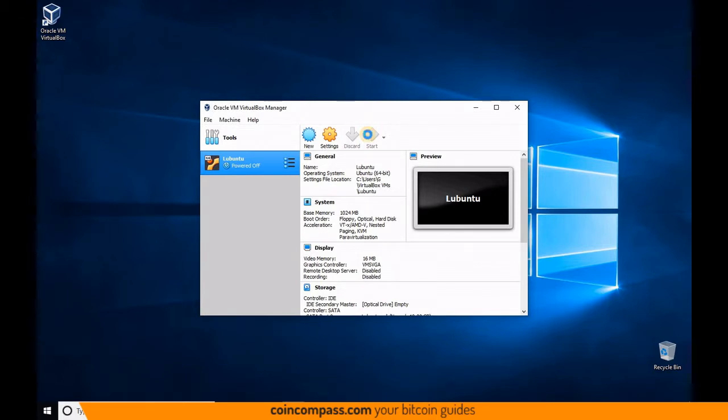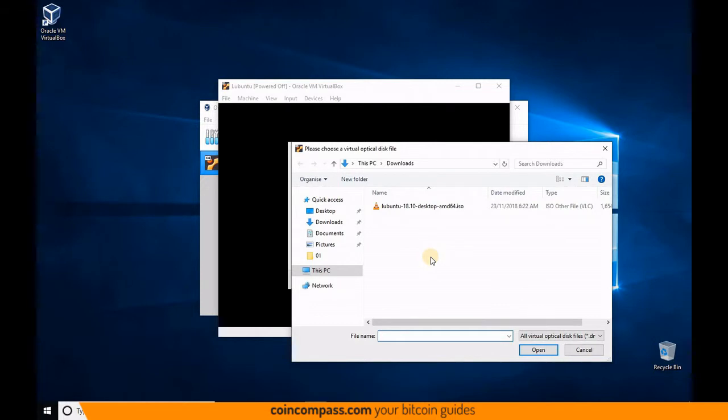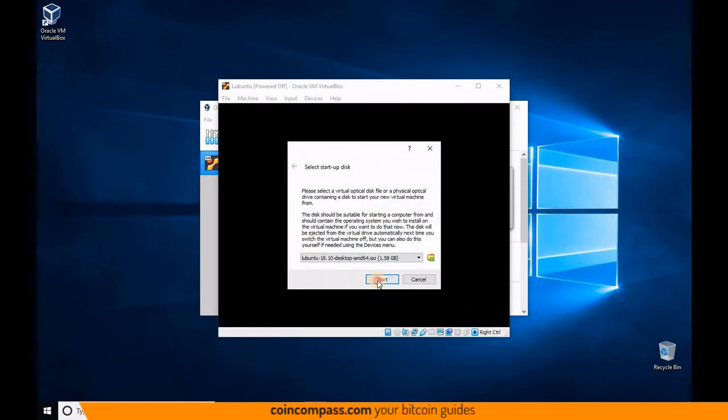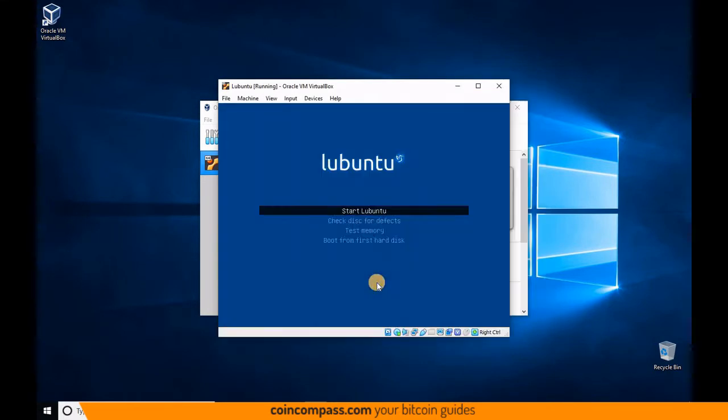And what we've done, we haven't even set up Linux yet. What we've done is we've created an empty virtual machine. So when we start it up, it's complaining that, well, I don't know what to do. So we're going to browse for the Linux installation that you downloaded previously. So whether that was on your Mac or Windows, search for the .iso file, select that, and then click Start. And that will load the installation. English, and start Ubuntu.